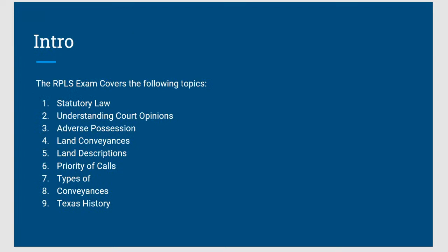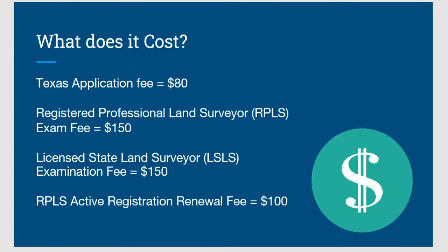Of course, the RPLS covers multiple categories. So you're still going to have your statutory law, understanding court opinions, adverse possession, land conveyances, descriptions, priority of calls, types of conveyances, and Texas history. All this is still going to be covered. That hasn't changed much. What has changed is basically your next part.